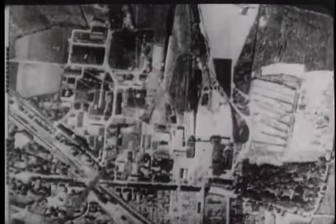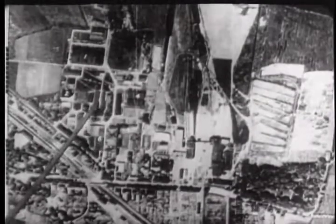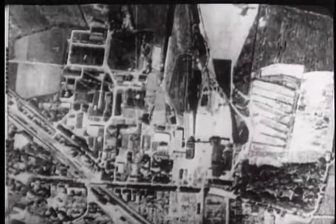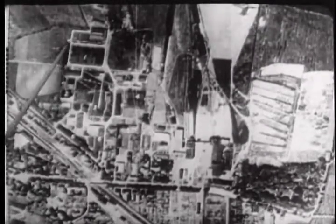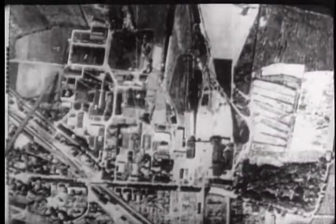And now a picture of the target. This group of buildings here is your target. This building will be the aiming point. If your bomb pattern is concentrated in this area, it should very effectively knock out the factory.